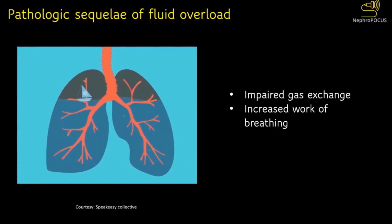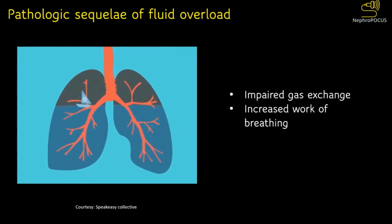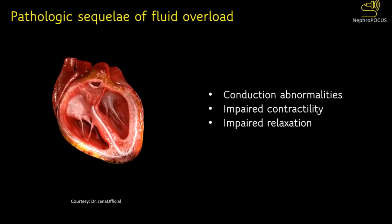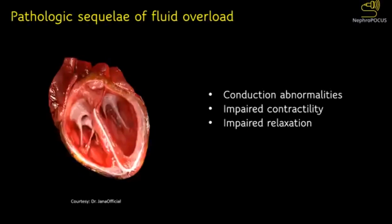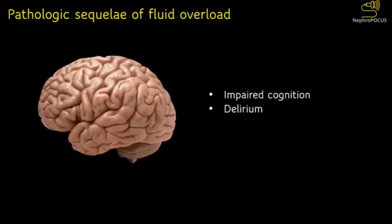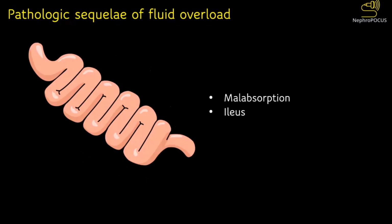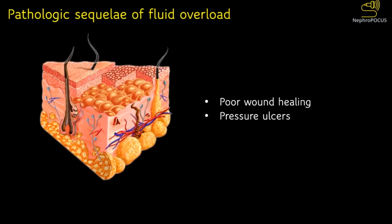It's not just the kidneys that take a hit, but almost every organ in the body will suffer from fluid overload. For example, in the lungs, fluid overload causes impaired gas exchange and increased work of breathing. In the heart, it leads to conduction abnormalities, impaired contractility, impaired relaxation, and both short-term and long-term effects. In terms of the central nervous system, patients can develop impaired cognition and delirium from fluid overload. In the liver, it leads to impaired synthetic function and cholestasis. In the gut, malabsorption and ileus. And in the skin, it leads to poor wound healing and eventually pressure ulcers, which contribute to increased risk of infection and the vicious cycle of sepsis.